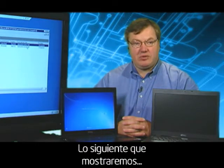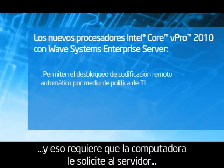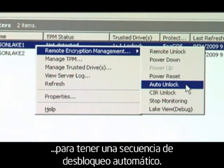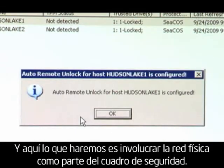So the next thing that we'll show is a slightly different scenario, and this is where the computer actually requests from the server to be automatically unlocked. So first, on the server, we'll set this computer up to have an auto-unlock sequence. And here what we're doing is we're involving the physical network as part of the security picture.